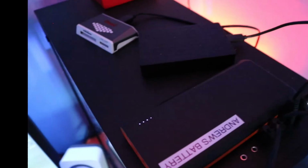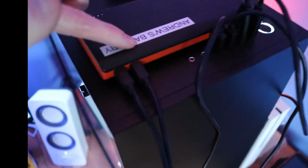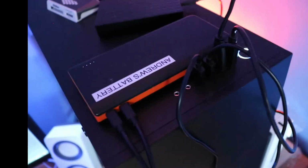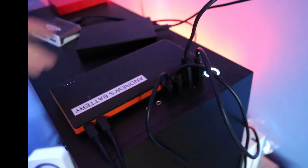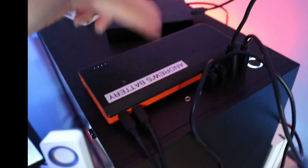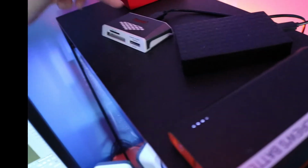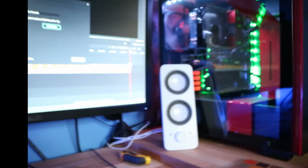Let me just show you up here real quick. So up the top I actually have another battery bank. I name all of them because we all own them in the house, and we have about 9 or 10 floating about in the house, so they all come in here to be charged. So I have another battery bank there. I have a 4TB hard drive here, I have a 2TB hard drive here, and I have a SD card reader here.